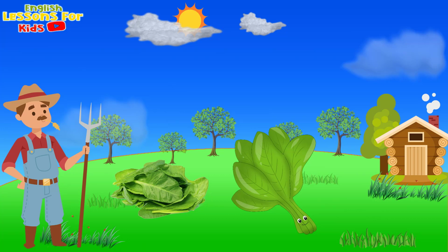Can you tell me the name of this vegetable? If you know the name, write it in the comments below. And for those who don't know, I'm gonna give you a little bit of help. The name starts with the letter S.